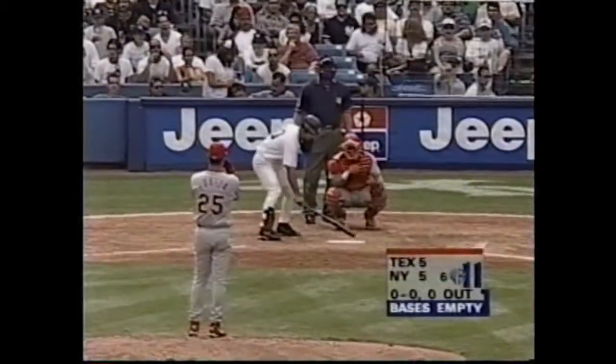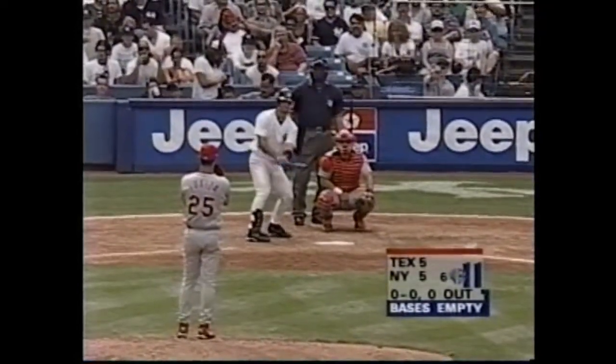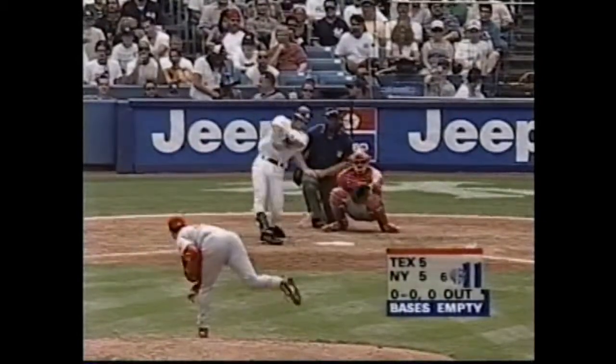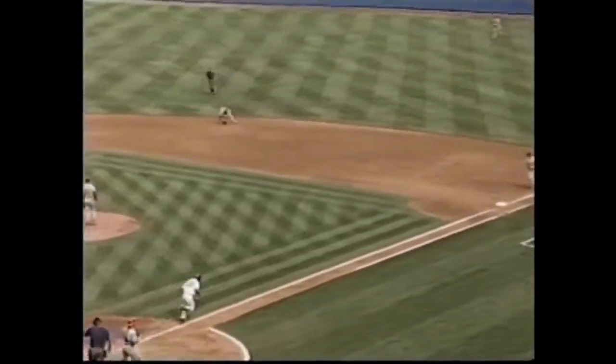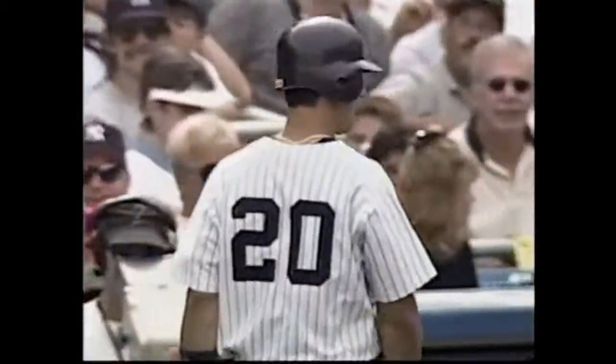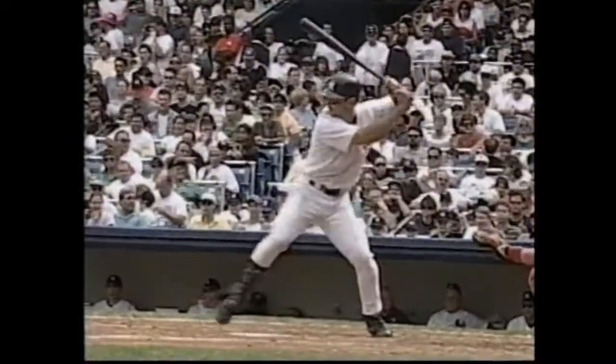Loaiza back on the mound to face Jorge Posada, Chad Curtis, and Scott Brocious, bottom of the 6th inning, all tied up at 5. Grounded to second base as the bat goes flying. McLemore over to Clark for the first out. And that'll bring up Chad Curtis. I think the bat actually went further than the ball in this one.